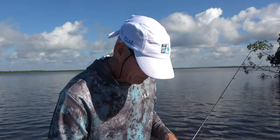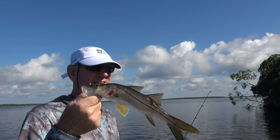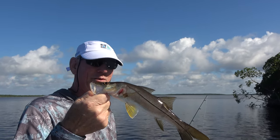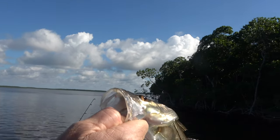Got Steven? Baby snook. A baby snook. Fish of the day. All right. Not right here on this little point. Cool. You little baby, look at a big mouth. It is a big mouth.